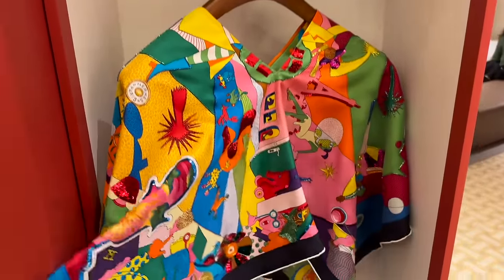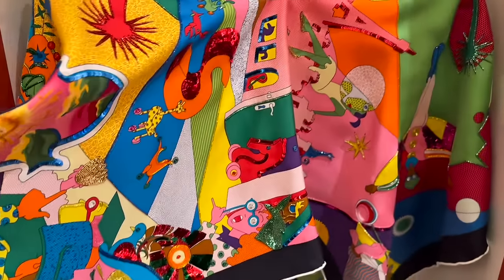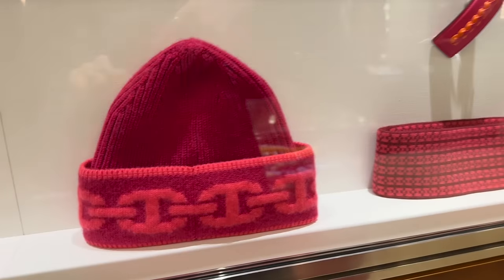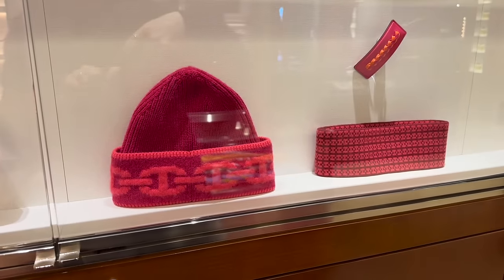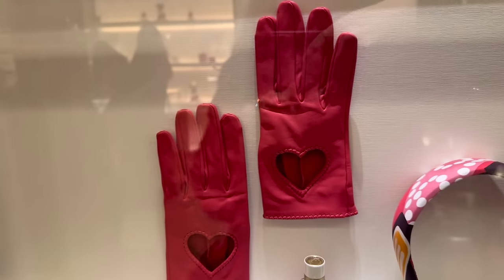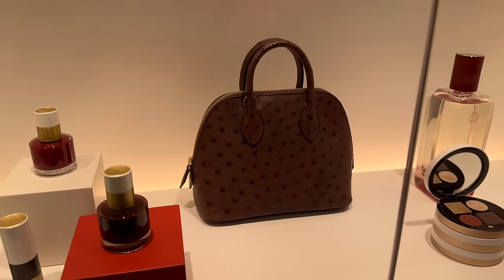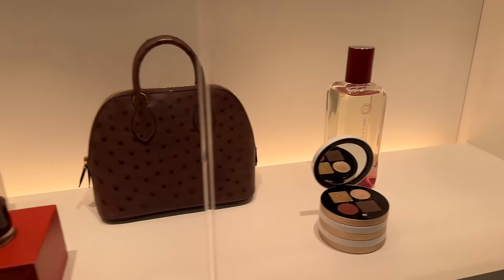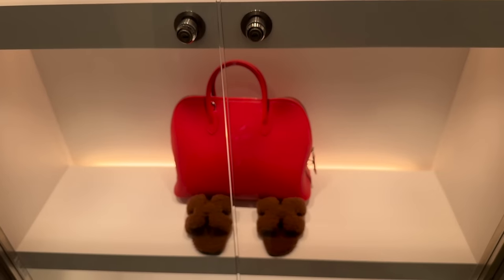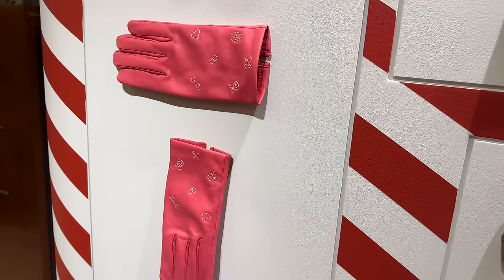This is like a poncho silk scarf with sequins. I love this beanie hat in this like raspberry, I would say, color. And we have matching gloves with hearts. These are adorable. Another pair of gloves, very cute pink.